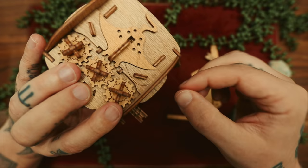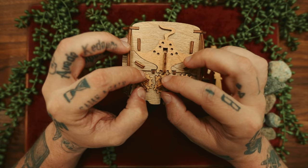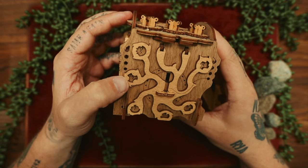So now that we have this, we have a combination here. This one freely lets this one move. And then if I move it this way, it lets this one move. So I gotta find out what the number here is. We know this one was good here because we found that one over there. And I'm guessing it's a 4.